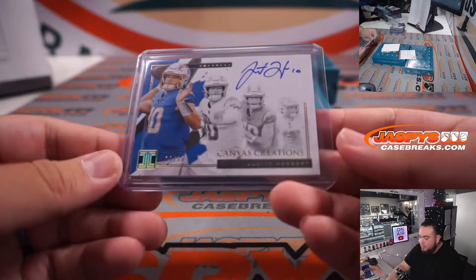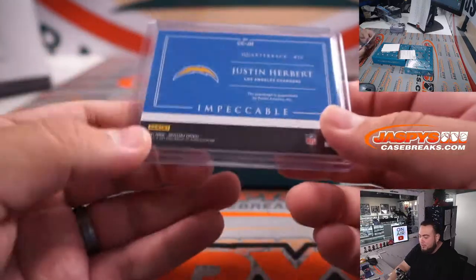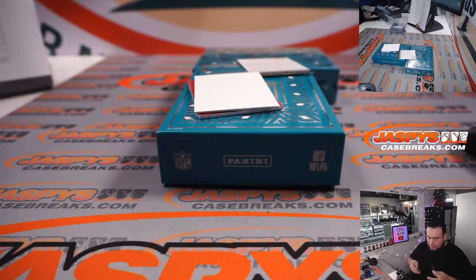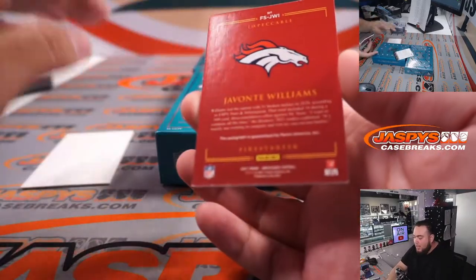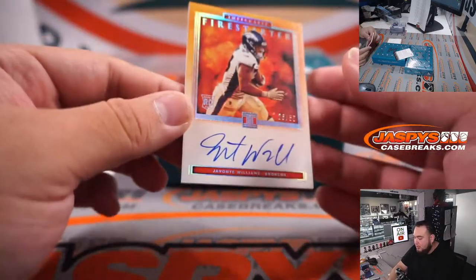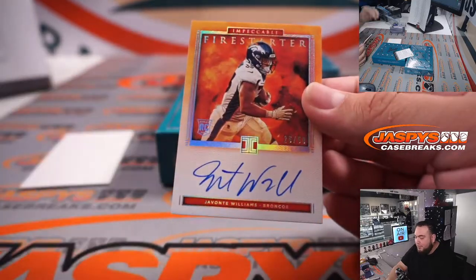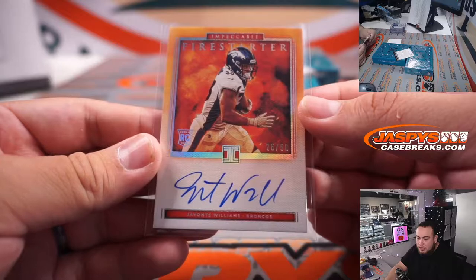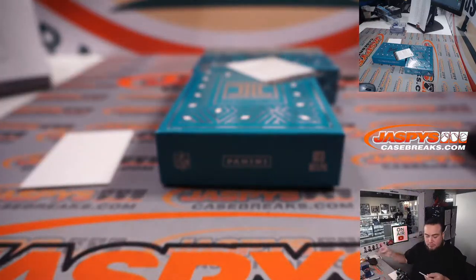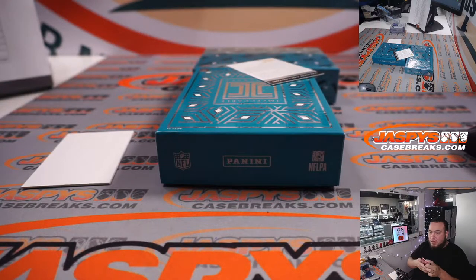There we go. Much better. Fits in a 100, but Javonte Williams. Very nice. 26 out of 50. Fire starter for the Denver Broncos. Going to Derek. Yes, Brody. This is Impeccable One.